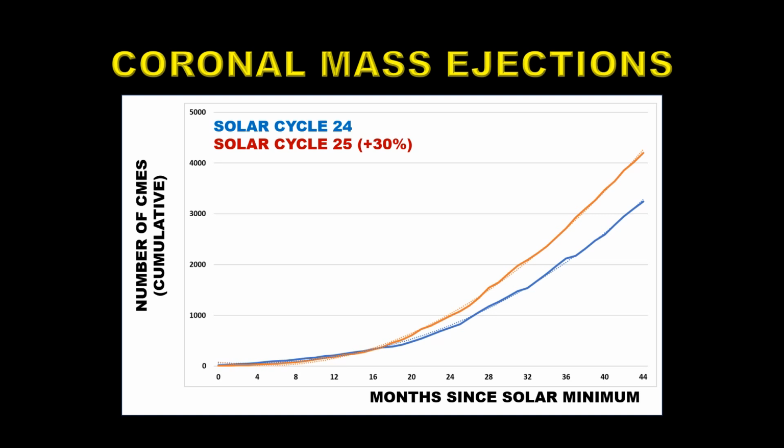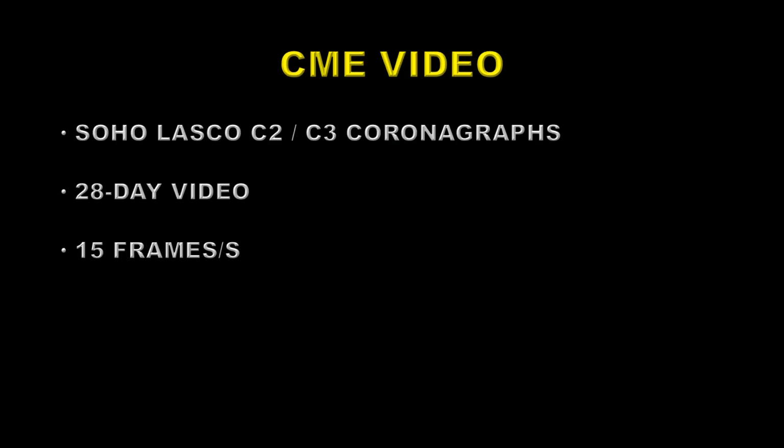So let's take a look at the videos of the coronal mass ejections. This again is from the SOHO LASCO C2 coronagraph. It's a 28-day video at 15 frames per second.